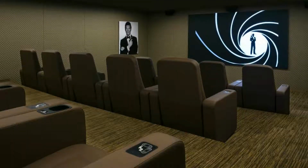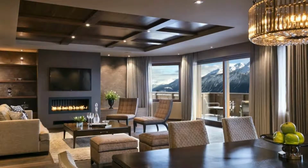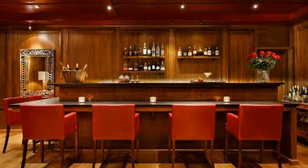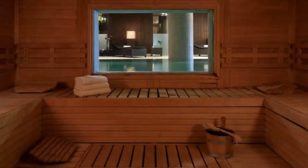There are 8 types of rooms available on booking.com. You can book online and enjoy it. The hotel expects major credit cards and reserves the right to temporarily hold an amount prior to arrival.